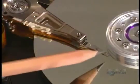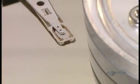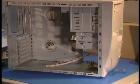The reading head reads the information. It is extremely precise. The space between the reading head and the hard disk is as thin as a hair. The hard disk is installed in its position within the computer.